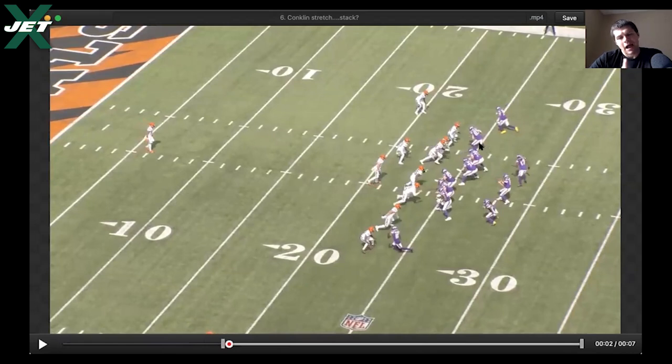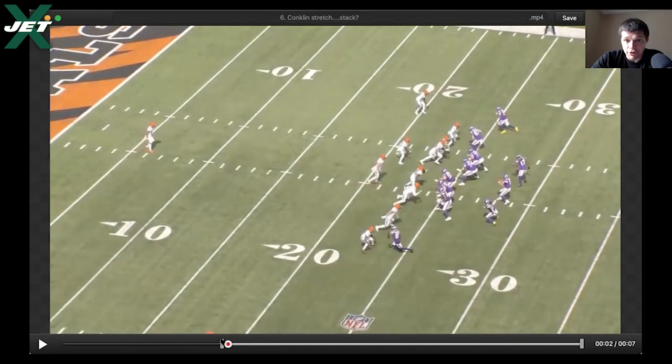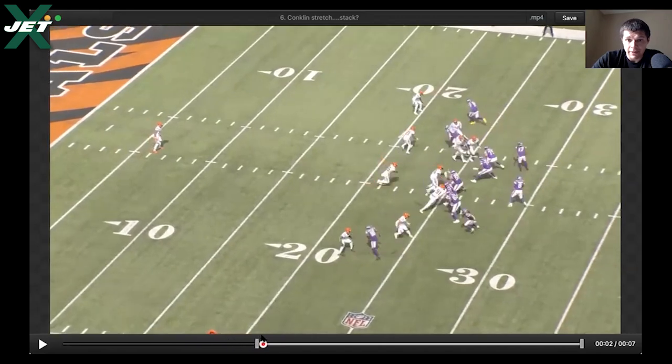Ideally you want a little bit more forceful. It's not threatening as much as the most ideal situation. You want to get a little bit more vertical to really sell it, but it sells the DB enough where he shuffles outside. Conklin works past that. So it worked, right? Gather, slight stretch, a little bit of a head fake, get inside.